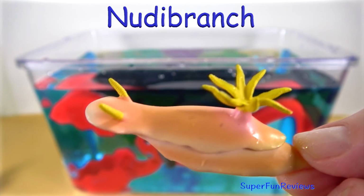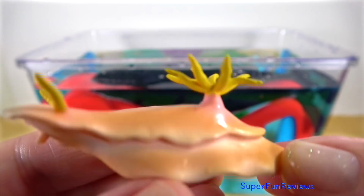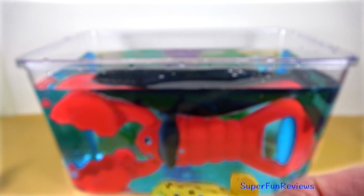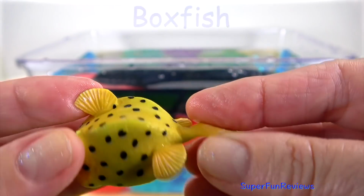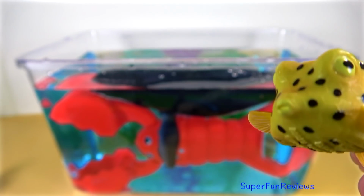The Nudibranch is a sea slug. They get their bright colours from the food they eat. These colours may be used for camouflage. The Boxfish. This is a juvenile because of its bright yellow colour. As it ages, the brightness fades.